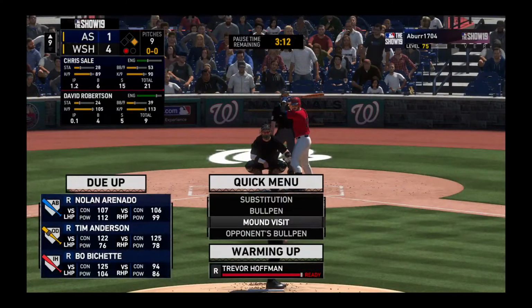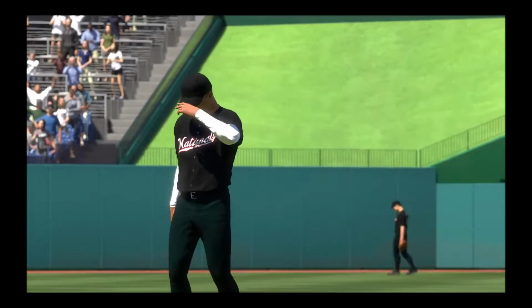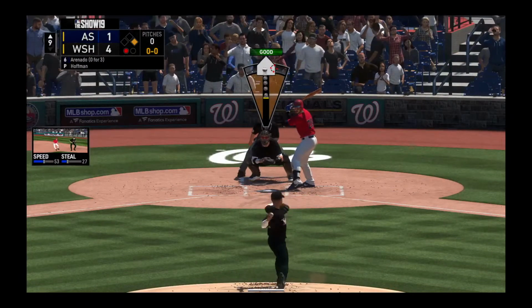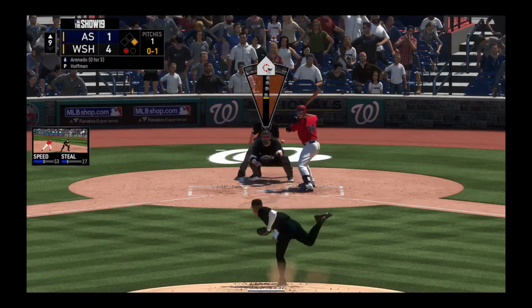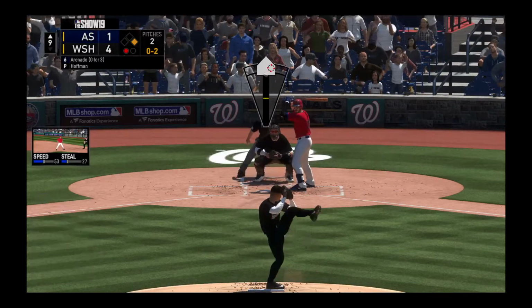Striding into the box, Nolan Arenado. He's hitless in 3 at-bats to this point. Trevor Hoffman answers the call from the dugout as he'll try to record the final 2 outs of this one. On the fastball to start the at-bat from Hoffman as he takes charge 0-1. Late swing there at the breaking ball. Must have been looking for something else.